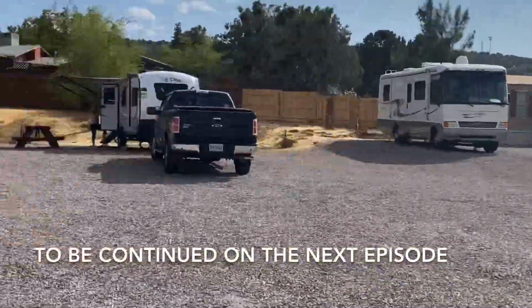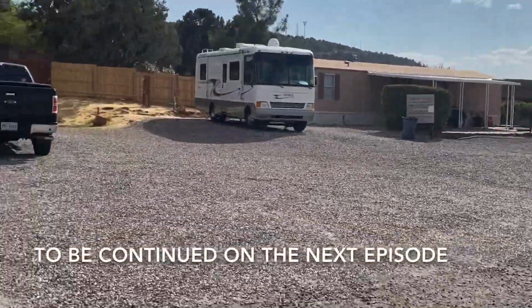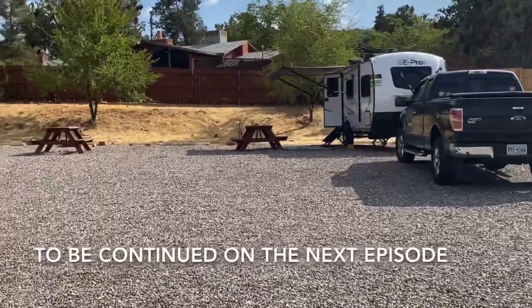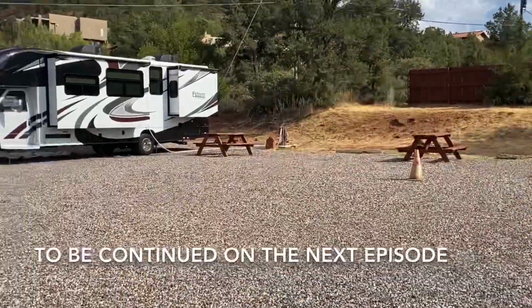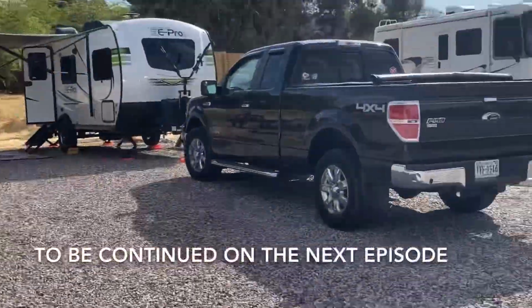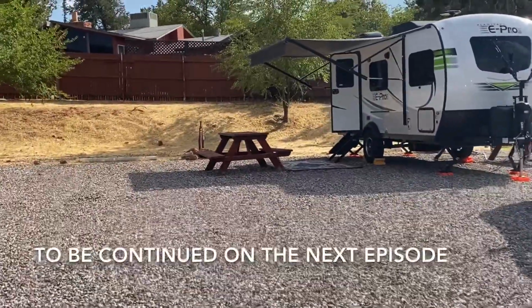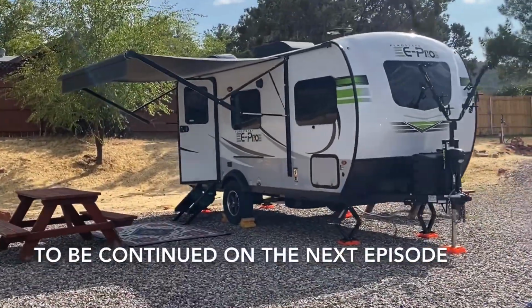This is the area where they have the RVs. Like I said, they do have a partial hookup, and it does have a bench. The sites are not too close to each other, and there aren't that many sites, so you actually have a lot of exclusivity. So this place is a hidden gem.